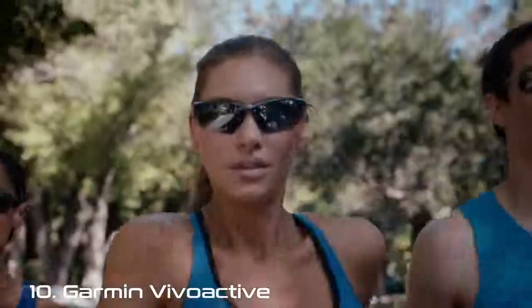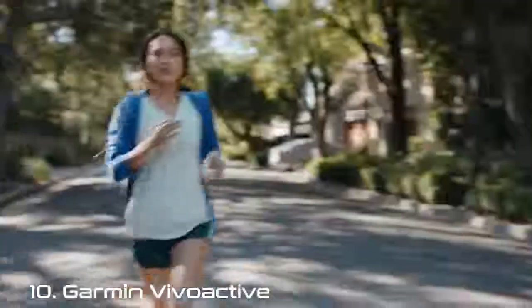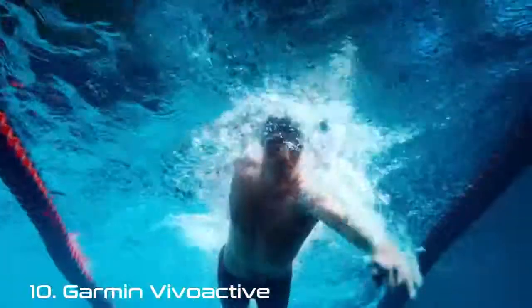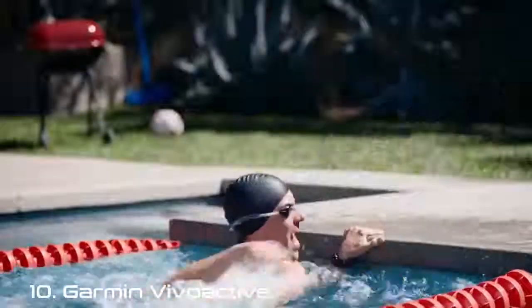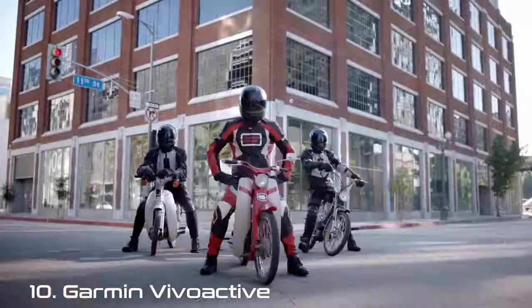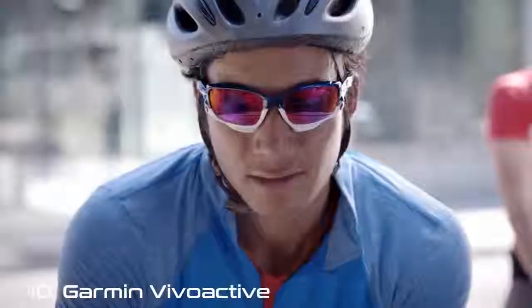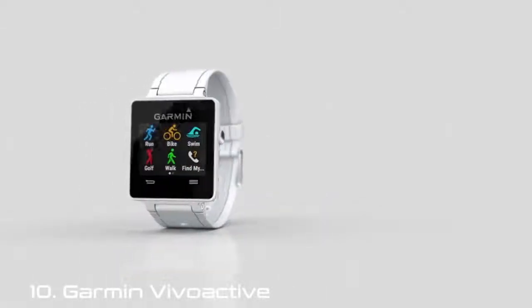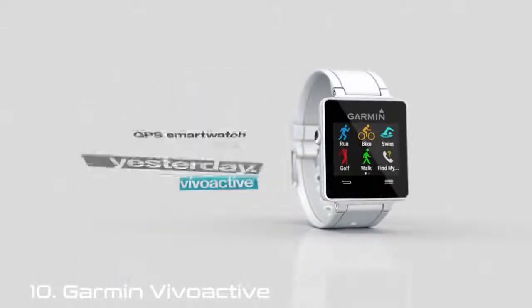So you like to run, but not like run. Just, you know, run. Or you like to swim. Competitively. Against your kids. Or you're a biker. Not that kind of biker. Boom, there we go. You also like to do this, and this, and this. Which means you should probably wear this. Beat yesterday with Vivoactive.